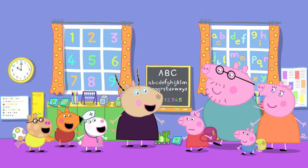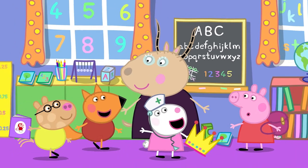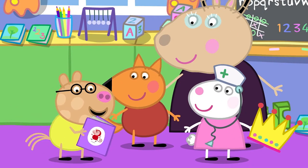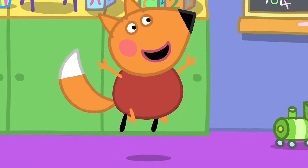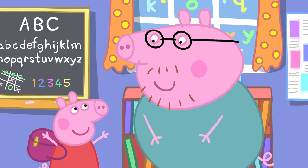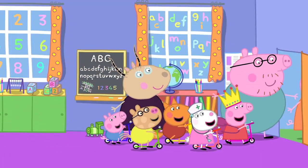Everyone at playgroup is very happy to see Peppa this morning. Welcome back, Peppa. Did you have a fun Christmas break? Hi, Peppa. Do you want to play dress up with me? Oh, yes. I love dressing up. Or we could read a book. I got a new book from Santa. Let's race each other on our scooters. Oh, yes, please. Playgroup is just as fun as Christmas. Peppa really loves Christmas, but she also loves going back to playgroup. Everyone loves going back to playgroup.